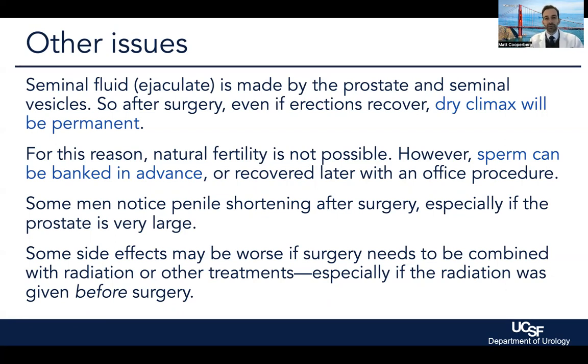If fertility may be a concern, you can bank sperm in advance of the procedure, or it is possible to harvest sperm directly from the testis down the road, but that does mean an additional invasive procedure. About 5% of men notice a slight shortening of the penis after the surgery. This is typically a concern for men who carry a lot of fat in front of the pubic bone and those who have a very large prostate where we have a large gap to bridge. This is typically temporary, and I would say it's only about 5% of men that notice this. It's usually about a half an inch when it is noticed, and it usually gets better with time.